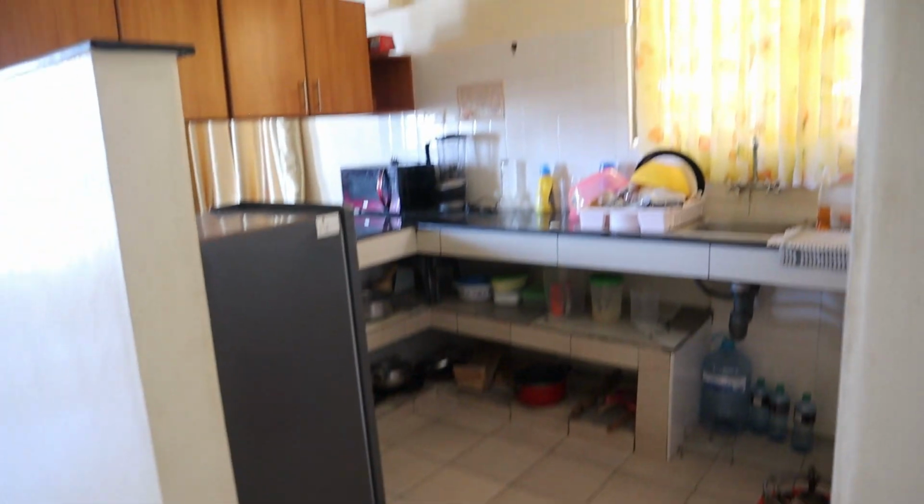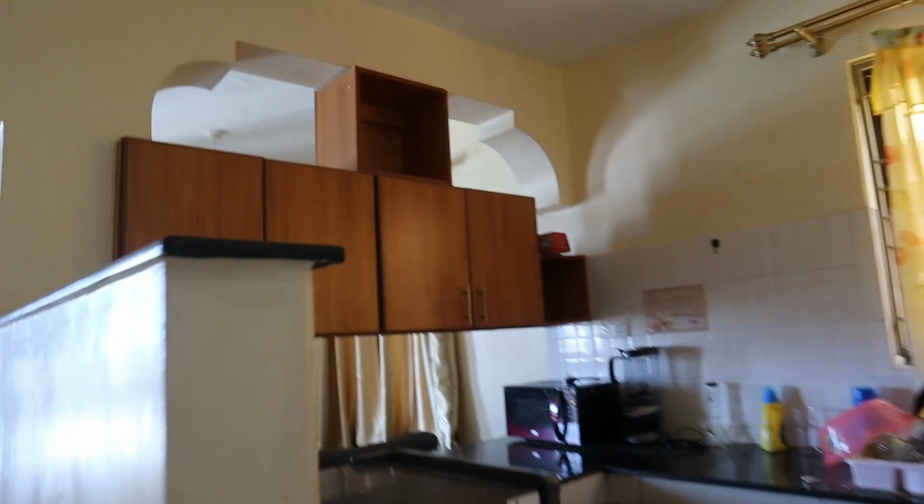Let me show you from this angle. That is the kitchen area, and there's storage there, and these cupboards from the living room. This is how the kitchen is. Unakuja hivi. Unakuja hivi. Then unaingia jikoni. So from there, let's go to the other room.